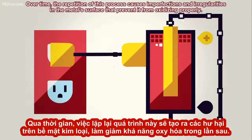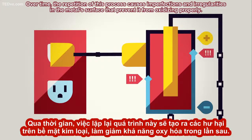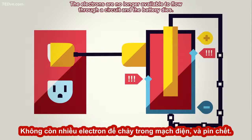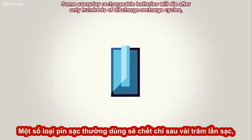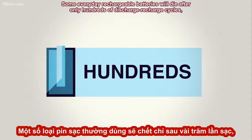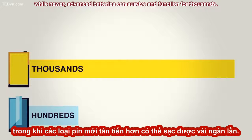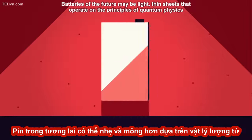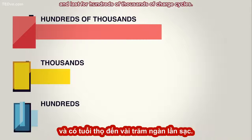Over time, the repetition of this process causes imperfections and irregularities in the metal's surface that prevent it from oxidizing properly. The electrons are no longer available to flow through a circuit, and the battery dies. Some everyday rechargeable batteries will die after only hundreds of discharge-recharge cycles, while newer advanced batteries can survive and function for thousands. Batteries of the future may be light, thin sheets that operate on the principles of quantum physics and last for hundreds of thousands of charge cycles.